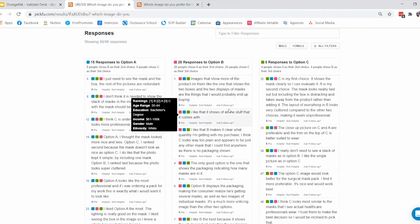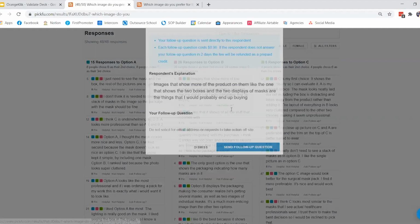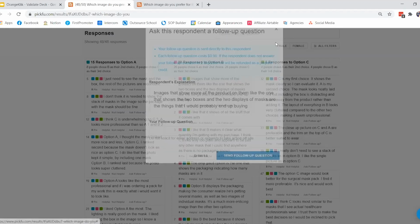So ask a follow-up is like, let's see what this person says. Images that show more of the product on them, like the one that shows the 2 boxes and 2 displays of the mask, are things that I would probably end up buying, right? So let's just say we had a question. We could come in here to this specific person and say, hey, can you clarify, what did you mean by you like to buy products that show the boxes, or whatever it might be? And so you can type it in and you can ask the follow-up question.